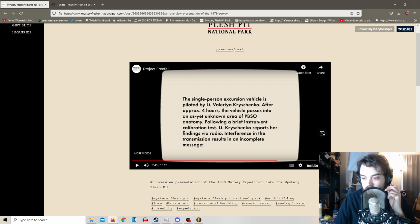Permian Basin superorganism. Yeah. Probably referring to the connective tissue, which looks blue under a microscope. Okay.